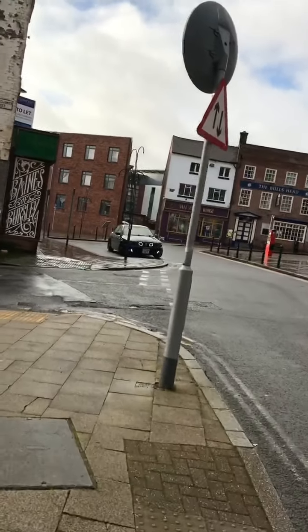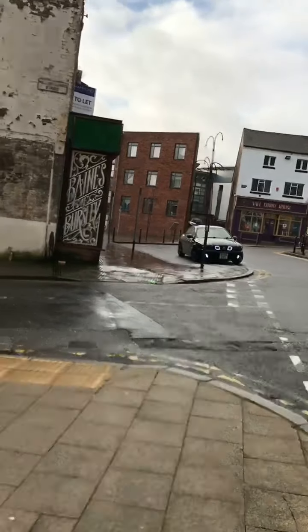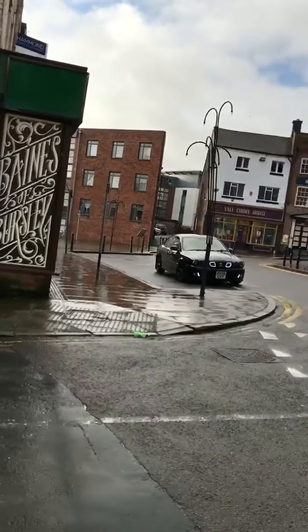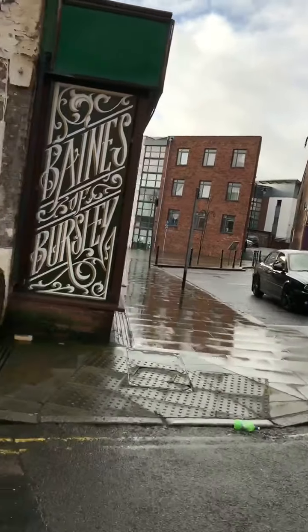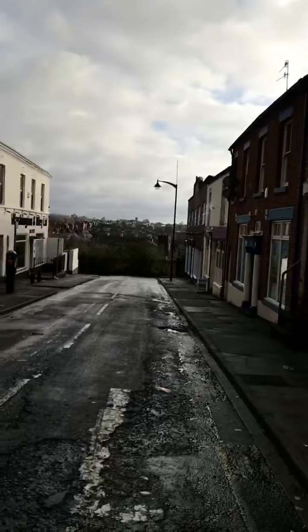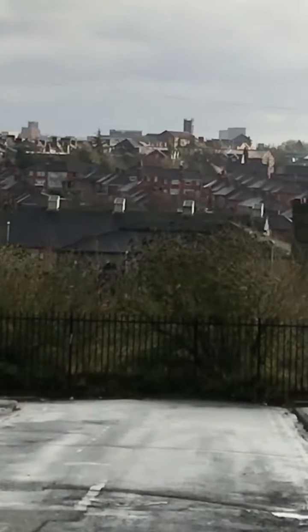So the reception's okay. There's lots of history in my area, lots of obviously decay, but you've got to try and point out all the nice things. There's a nice view of the city of Stoke over there. There's a church in Hanley.